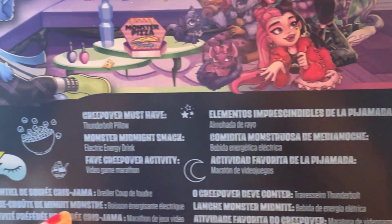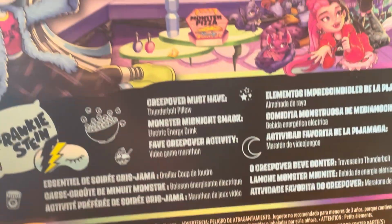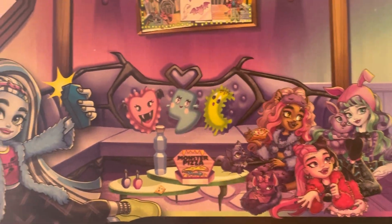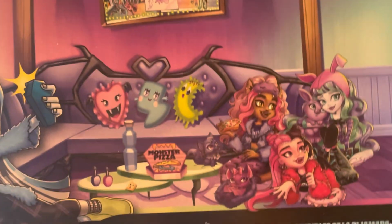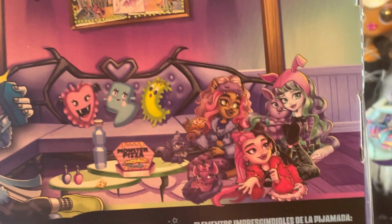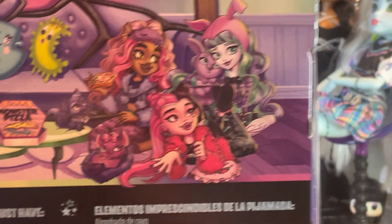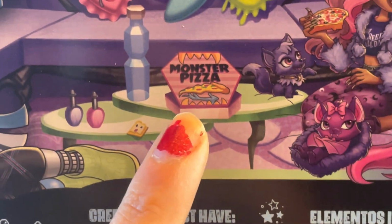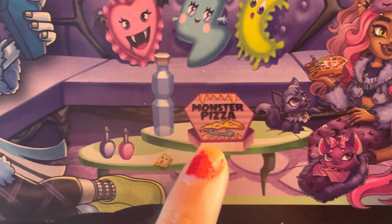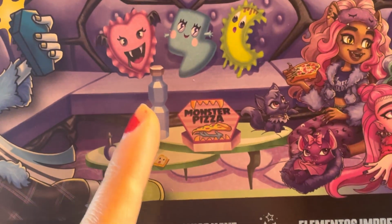And again, the multiple languages, which seems to be the common thing that they're doing, which is great. They're not doing international and national boxes. They're just doing them all with the multiple languages, which is really great for their message of inclusivity. And then I like the monster pizza back here, which is kind of a callback to the original Frankie doll that comes with the Screecha, except it calls it Screecha and this just calls it pizza.